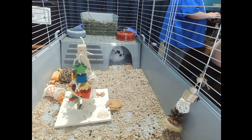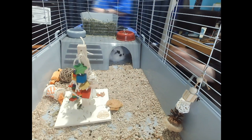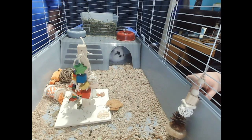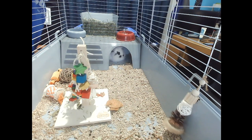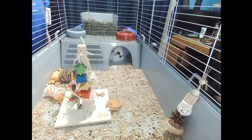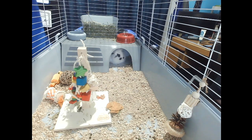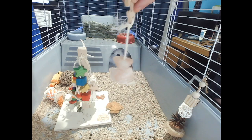He has a salt lick. It's up here by the mat that you can't see, but he does have a pink Himalayan salt lick. He really likes this hanging thing here. I'm not throwing all of his toys in there because they say that you should rotate them, that rabbits can get bored. So I'll, you know, weekly switch things around. Yeah, that's the salt lick.